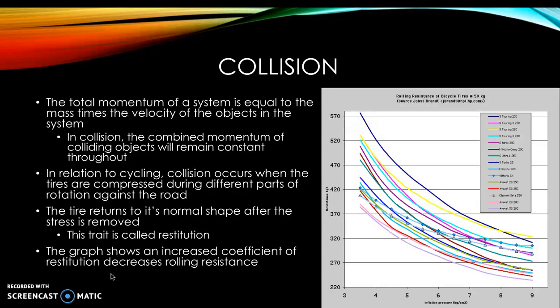It gets closer to 1 as we inflate the tire more. And we see that on this chart, that as we inflate the tire more, we see a decrease in rolling resistance, showing the importance of the coefficient of restitution when it comes to the tire colliding to the road. However, if we go too far, the tire will actually become almost bouncy and not grip the road the way that we want.